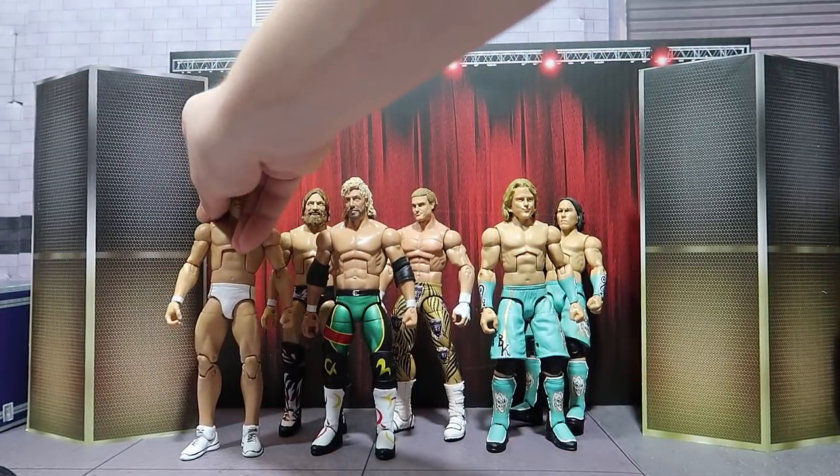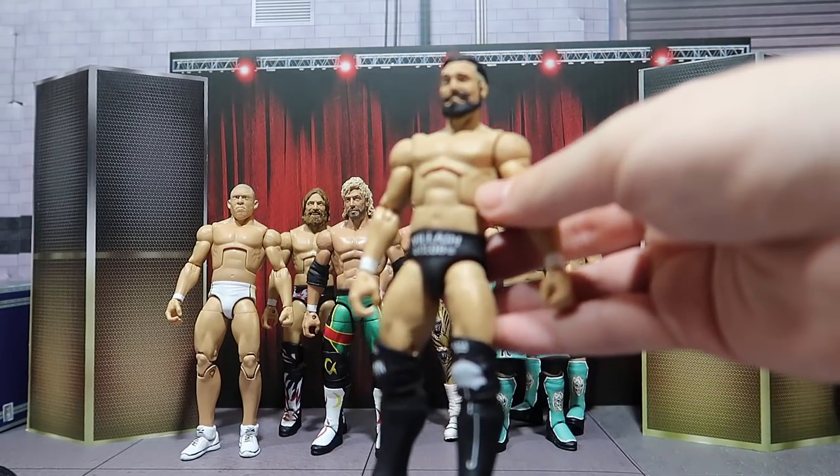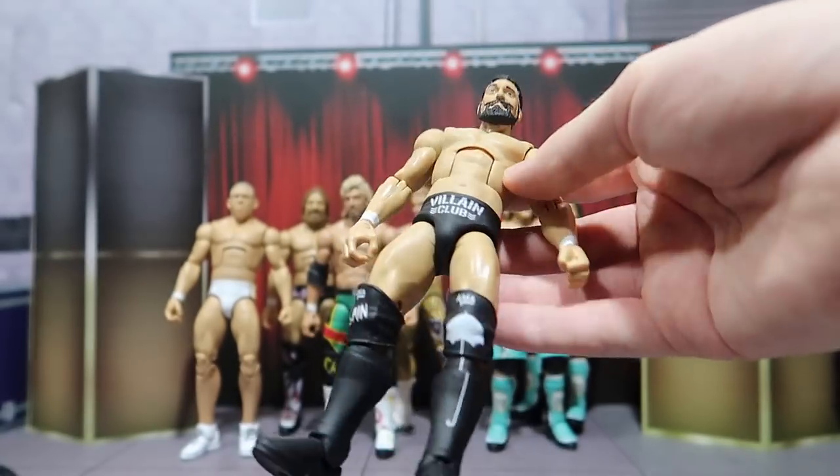So there you go, Minoru Suzuki based on his match with Okada. Then also, we never really had a Marty Scurll in the custom figure review, so it was just about time that we would have one here. And this is a signature Bullet Club Marty Scurll look.